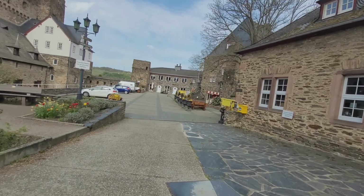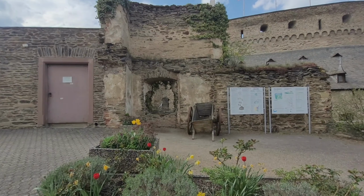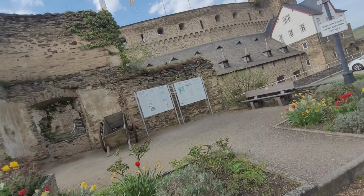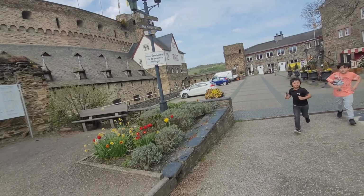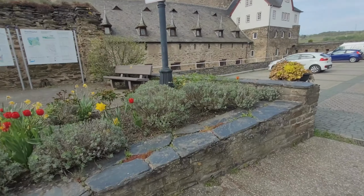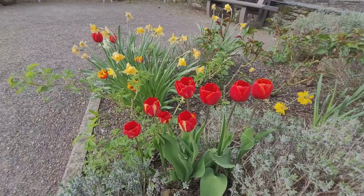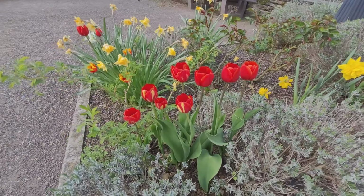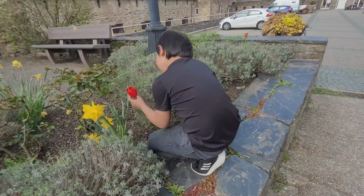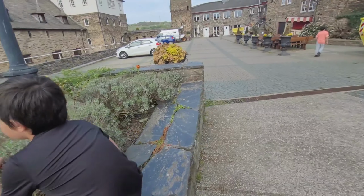Schön. Guck mal da, ein schönes Fenster. Princess. Look how the small window is. It's destroyed, I think, from World War II. How do we go in? Now look, they have tulpen here. Tulips. It's only red tulips. What color is the tulip? Red. Now you can read in English.